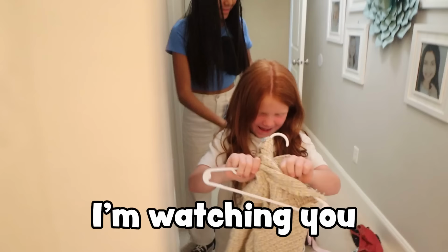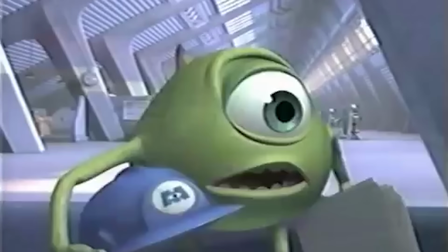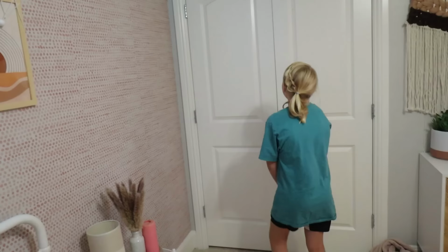Taking a little break for these guys to refix this closet, Elsie, Faith. I'm watching you. I'm always watching. Always watching. Whew, she's nuts. All right. I'm going to also check your closet. No, let me see it. Hold on.